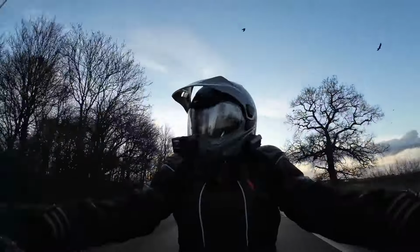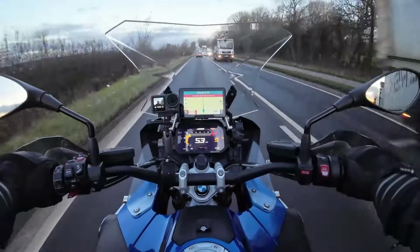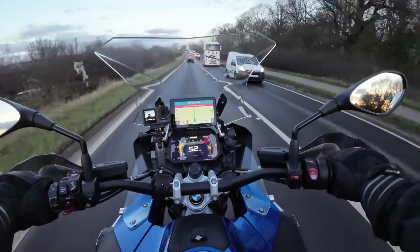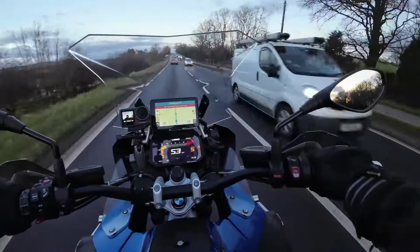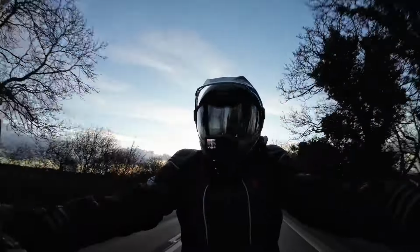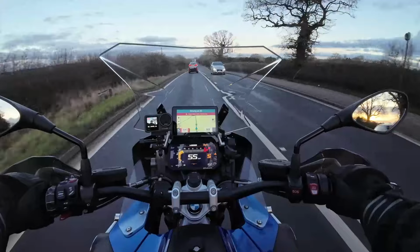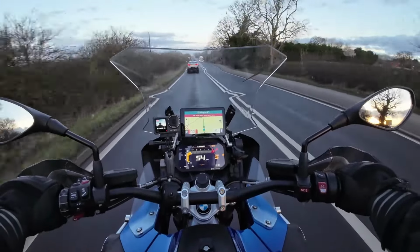Yeah, so anyway, I'm going to borrow this GS1300 and give it a blast. Meeting Steve up here, he's going to take me for a little trip and try it out. So I'll hook the cameras up and we'll give it a go. See how it goes from there.